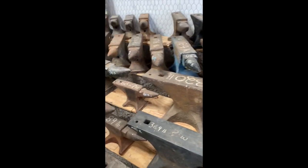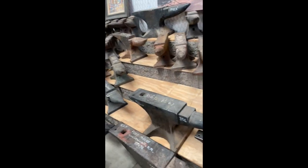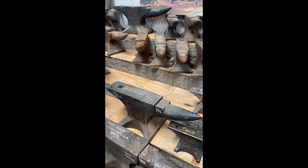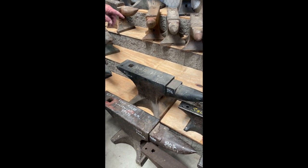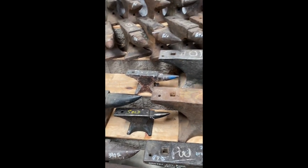Okay, from right here on down to right here are Peter Wright. Of course, they're from England. They're English made. I sold one of them this week. Wow, that one is pristine. Look at that one. Yep. I sold one or 2. I think I might have sold 2. Sold a big one right there, 320 pounds or something. Okay. That's Peter Wright. These are Trenton here, American made.